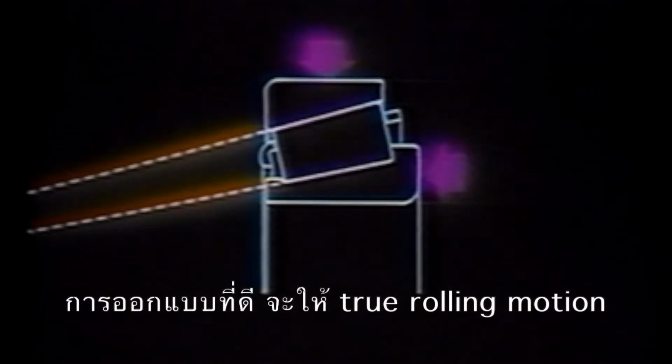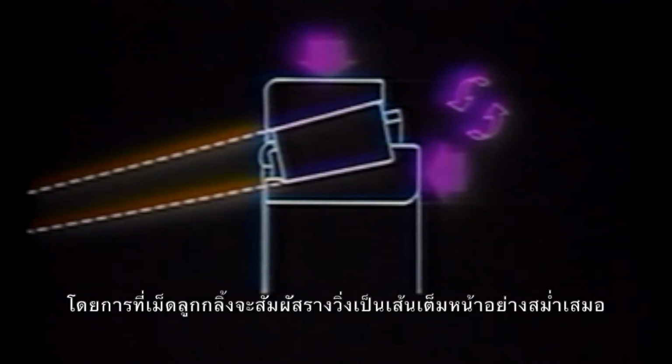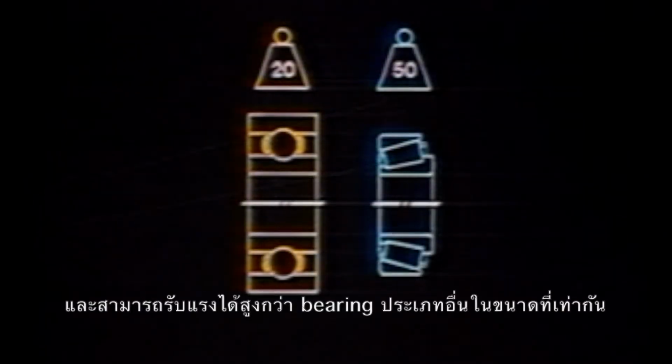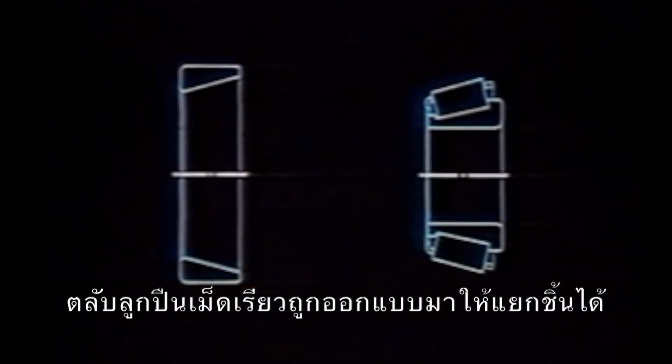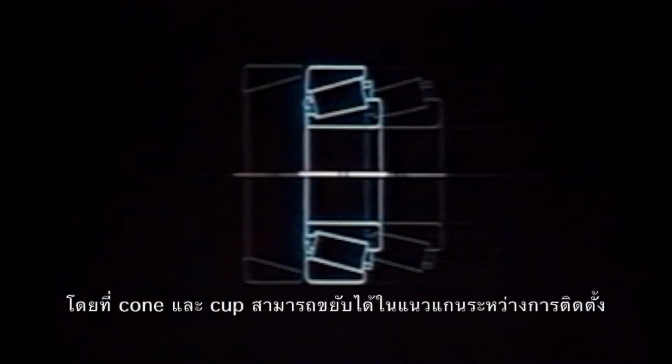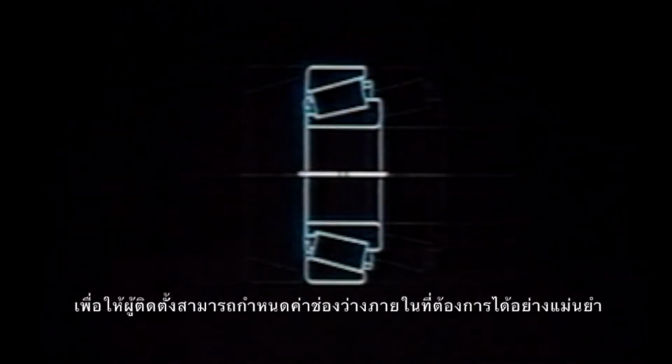To summarize, the tapered roller bearing can cope with both radial and thrust loads. It achieves true rolling motion with full line contact and self-alignment of the rollers on the races. It generally offers a higher total load capacity for a given envelope size than other bearings. The cone, or inner race, and cup are separable components, so they can be moved axially at installation to give the exact clearance specified by the designer.